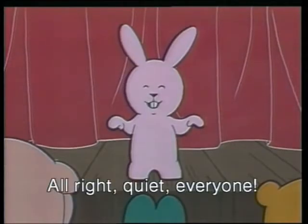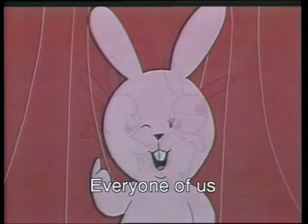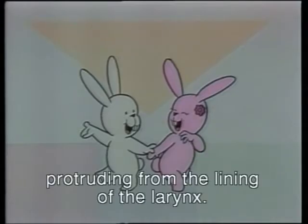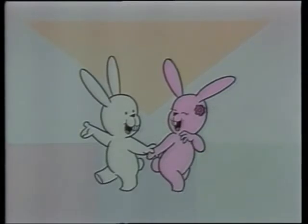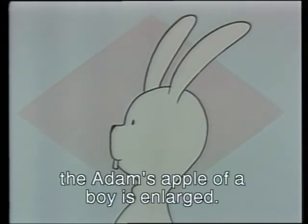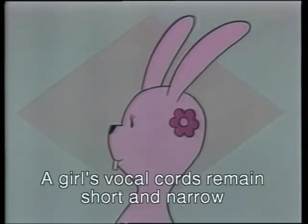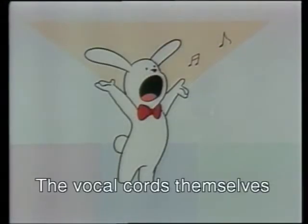All right. Quiet, everyone. Let me tell you why. Every one of us has two sound-producing folds known as vocal cords protruding from the lining of the larynx. Children of both sexes have vocal cords of similar length, so the sounds they produce are similar. At the age of 12 or 13, the Adam's apple of a boy grows bigger. His vocal cords are longer and his voice gradually becomes low. However, a girl's vocal cords remain short and narrow, so her voice is high and sharp.